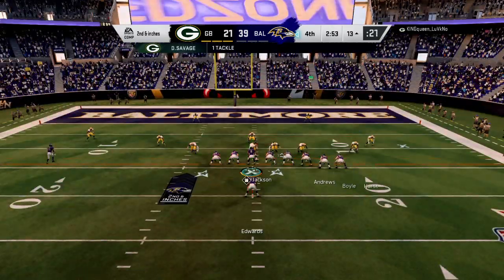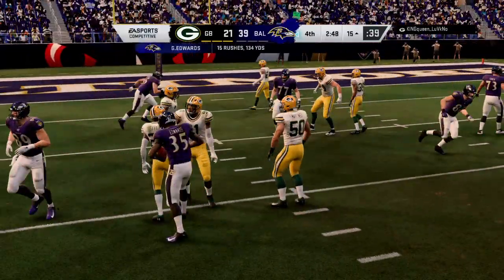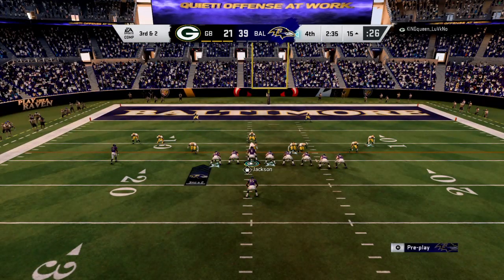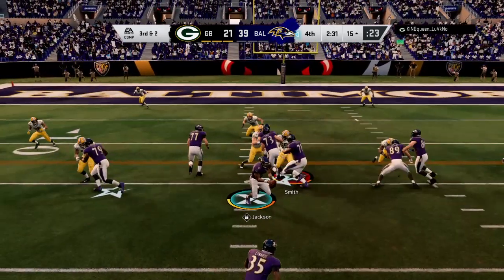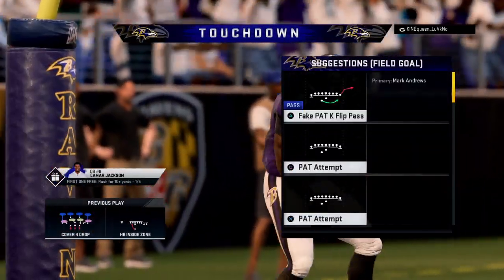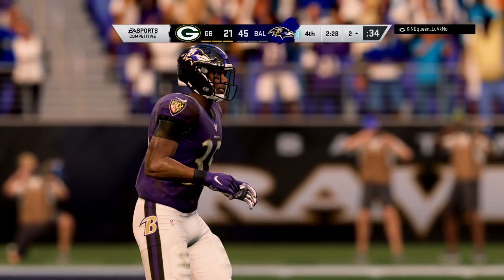It's 2nd and inches. On 2nd down, it's Edwards. And maybe a measure of revenge there. He's had his way in this one, but this time they get him behind the line. Brings up 3rd down. Watch 35, watch 35. They'll try and run for the first with Edwards. And he is into the end zone for a Baltimore touchdown. 15 yards as the Ravens push further out in front.